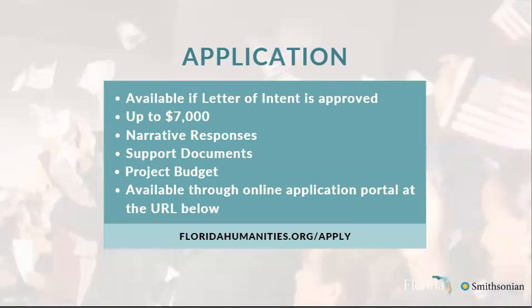The full application will be available to sites with approved letters of interest. Up to $7,000 of funding is available for request. The application consists of narrative responses, support documents, and a project budget including a demonstration of a one-to-one cost share. The application will be available through the online portal at the link on screen.